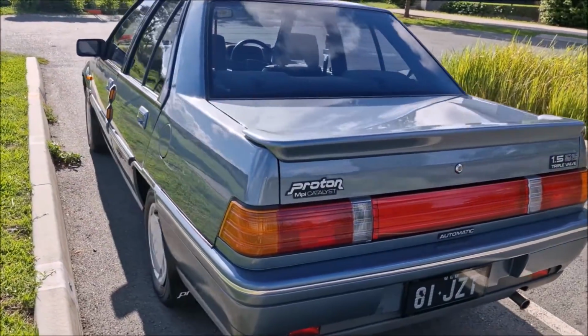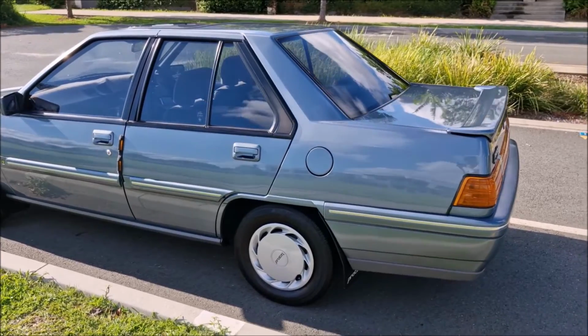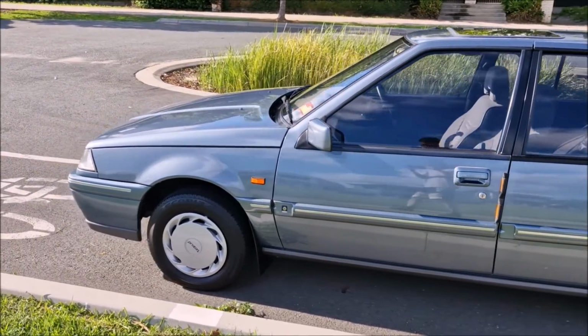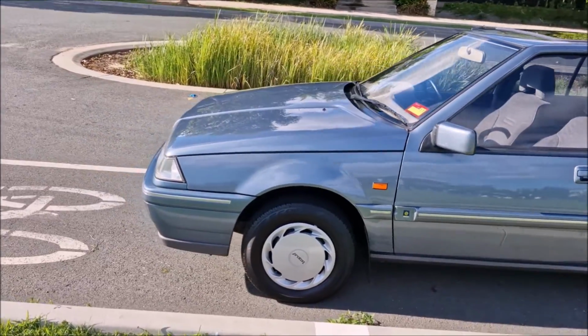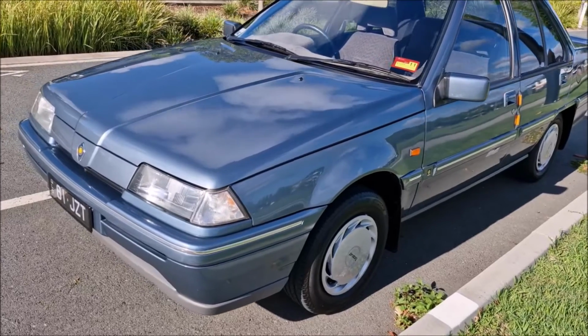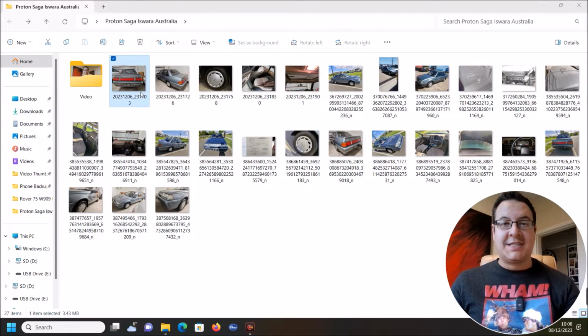Let's take a look then at some more photographs of the car that Justin has sent me, and I'll also have a look at some of the features and bits and pieces on this car. I'm so excited to share this with you, genuinely. Only Proton Saga in Australia. So let's take a look then at the photographs now that Justin has sent me.